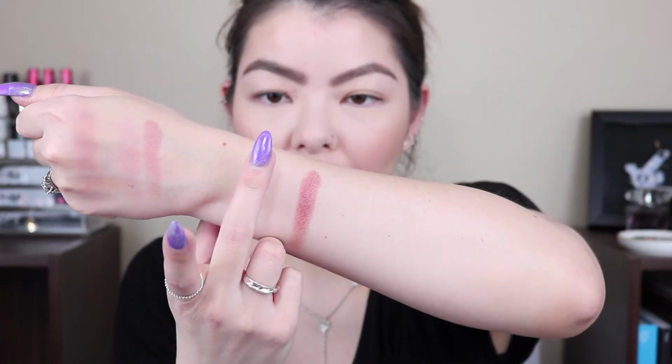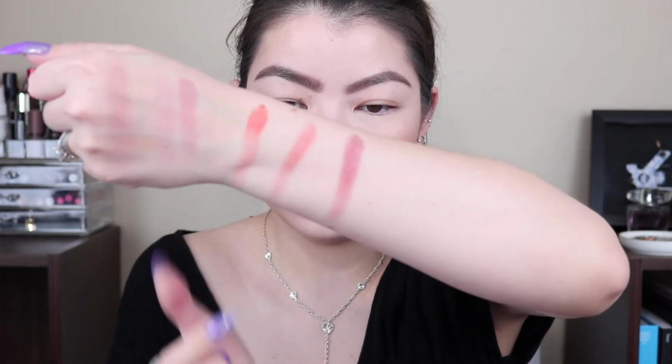Look at that pigment. Here is the metallic shade. Look at that. And then we have the shimmer, and then we have the matte. So these are pretty damn pigmented. I apologize for my shitty swatching. I am a Kim Kardashian swatcher, not very good.